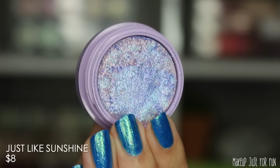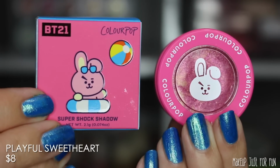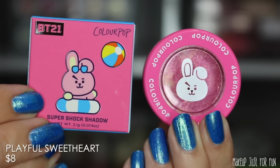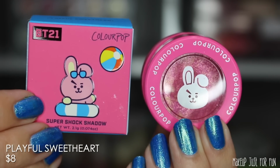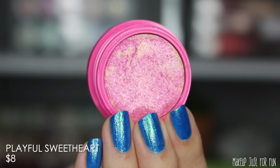I would say these are more like an ultra glitter finish. They're very, very sparkly. Some of them are more sheer, some are more opaque. You'll be able to tell a little bit more once I show you the swatches on my arm.